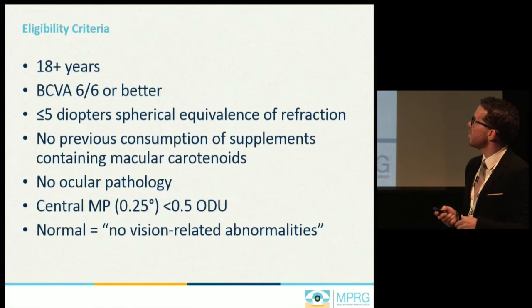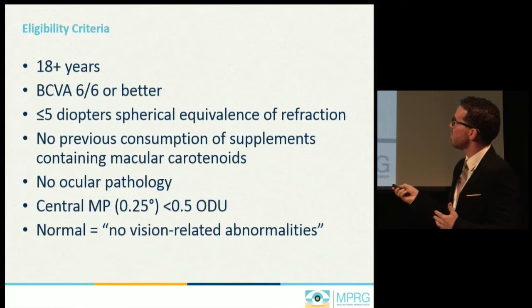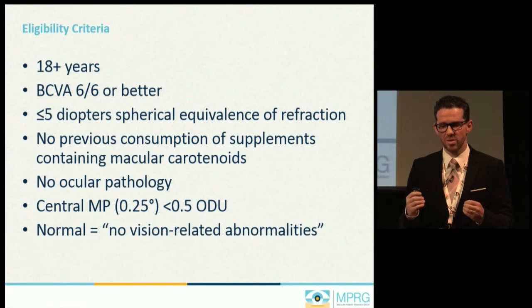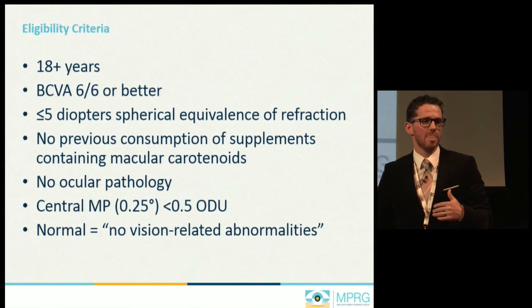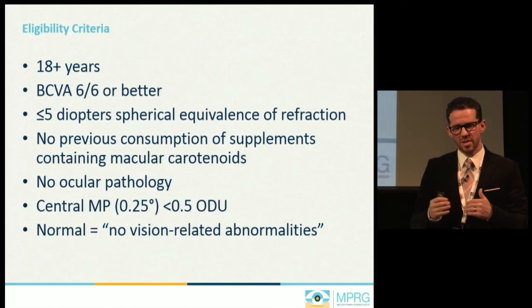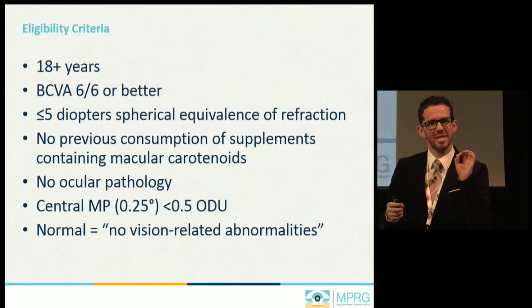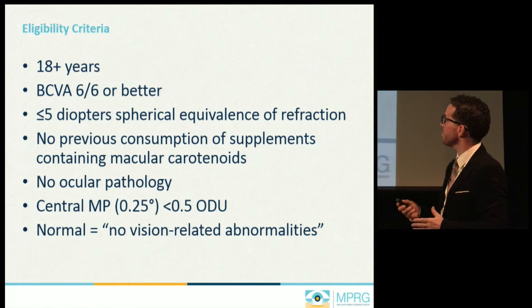This is some of the eligibility criteria here. Best corrected visual acuity of 6 or better, so they had good vision to begin with. No previous consumption of supplements containing the macular carotenoids. In the Crest trial global, we went to massive efforts to make sure that we limited contamination in terms of confounding variables at baseline. For example, we wouldn't allow subjects into the trial if they were already taking a supplement. And if you extend that to our AMD project, we went to massive lengths to make sure that they hadn't previously been taking supplements, or that the disease that they had in their eye was in fact macular degeneration and not many other diseases.